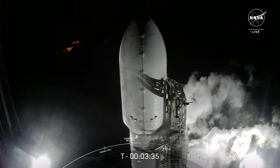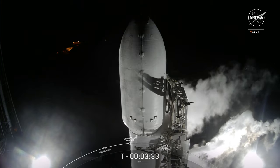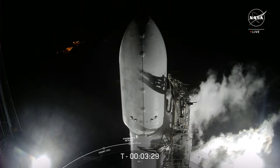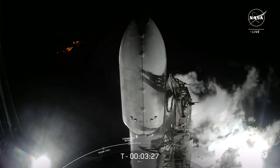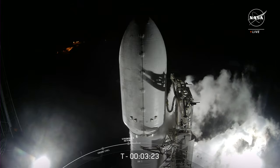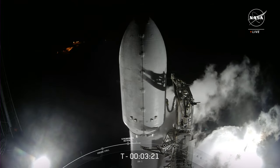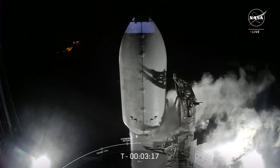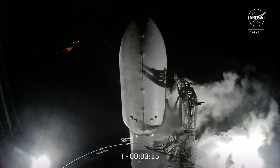But at this point in the countdown, both the first and second stages are nearly fully loaded with 1 million pounds of kerosene fuel and liquid oxygen. And there you can see on your screen that TE is now moving away from Falcon 9. Falcon 9 uses two propellants, a refined form of kerosene called RP-1 or rocket propellant 1 as a fuel, and LOX or liquid oxygen as an oxidizer.